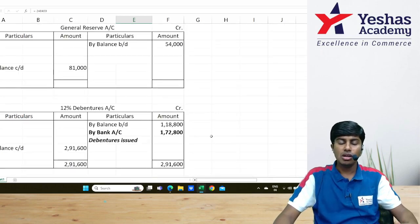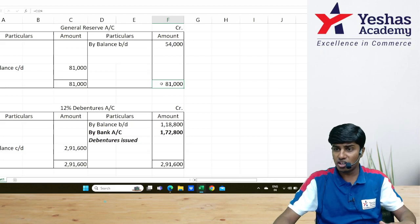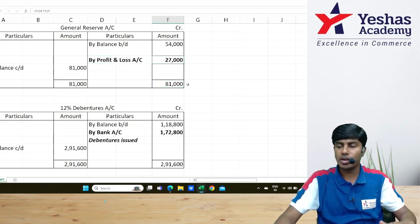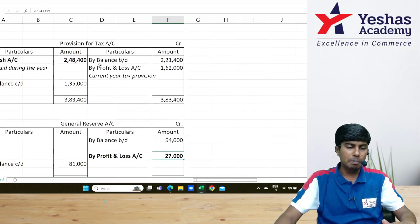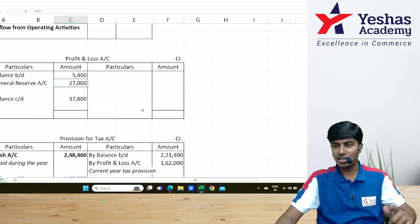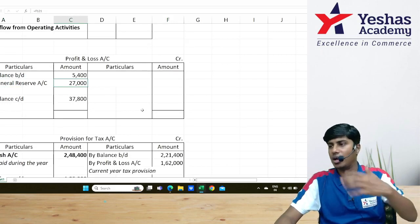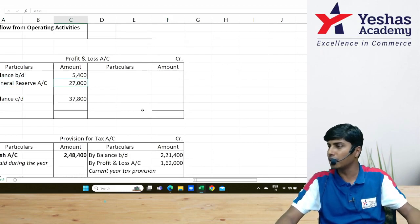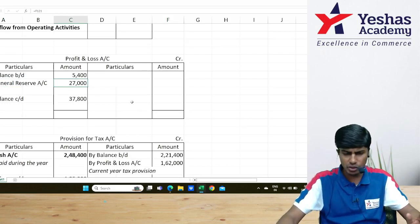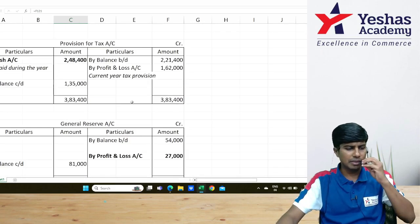Come to general reserve. How did 54 become 81? There is some amount of profit transferred to reserve during the year. How much is that? That is 27,000. In our general reserve, if I am writing by P&L, in P&L account I will write to general reserve, 27. That is some amount of profit which is transferred to general reserve during the year. This will add on to help us determine our net profit for the year. We'll do it. Don't worry. This ledger will be closed at the end. So come to the next item.